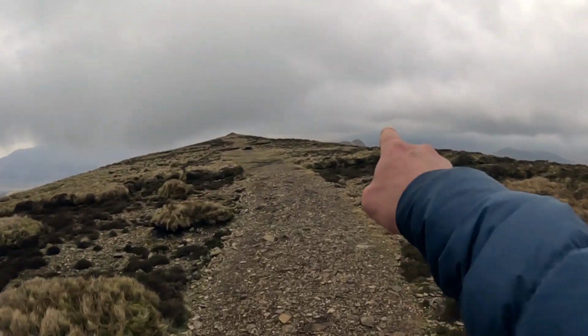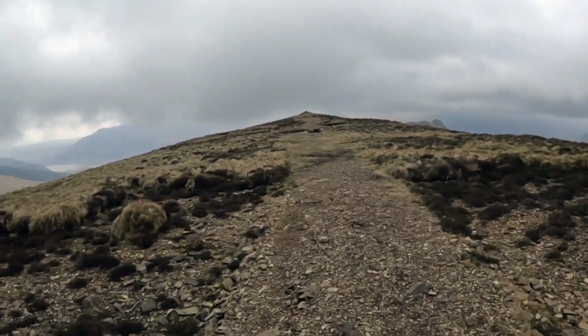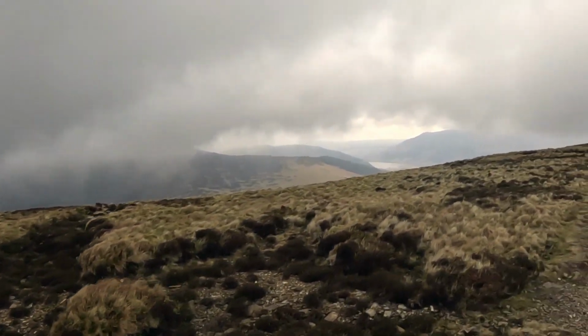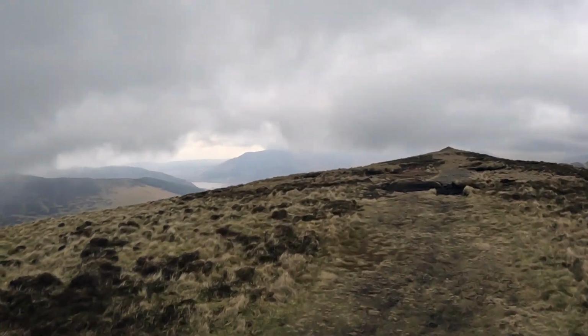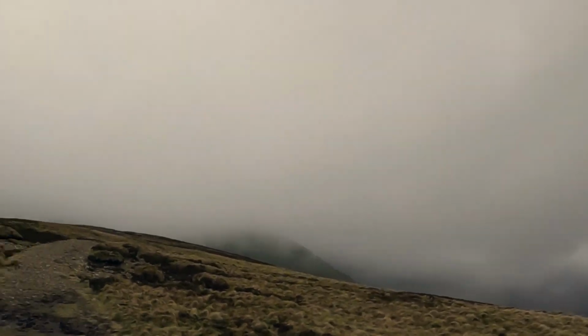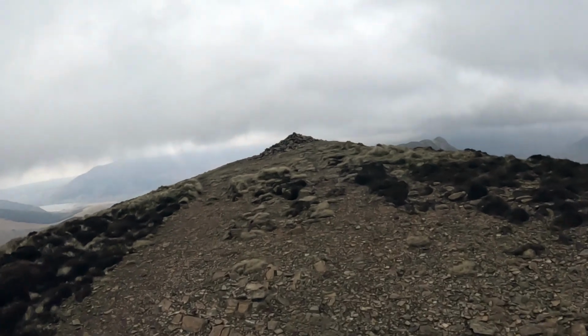And you can see Causey Pike disappearing down there. Just a little bit of cloud hanging around, but nothing to worry about really. This is as high as I'm going to get today really, and I'll be down fairly shortly, so it's definitely coming in behind me there. You can't see Sail anymore, it's already gone. There we go then, here's the top.